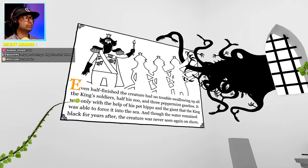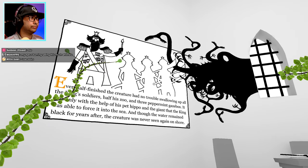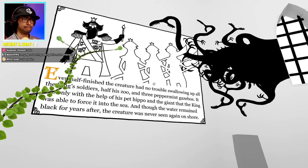Even half finished, the creature had no trouble swallowing up all the king's soldiers, half his zoo, and 3 peppermint gazebos. It was only with the help of his pet hippo and the giant that the king was able to force it into the sea. And though the water remained black for years after, the creature was never seen again on shore.